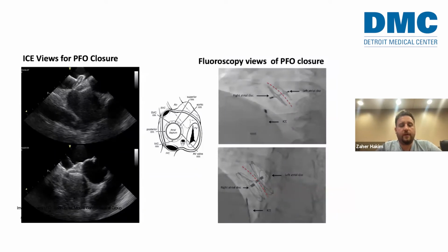Here are some views, like you can see also an intracardiac echocardiogram. It can also give us details about the PFO, and usually we use it intraoperatively more than for diagnosis. We use it to guide us during the closure, and also some fluoroscopic views. And here in the middle, you can see the relationship of the foramen ovale with the surrounding structures, like the tricuspid valve and the inferior vena cava. You see all the rims around the foramen ovale, like the superior rim above and the aortic rim, and also down you can see the IVC rim and the posterior rim.